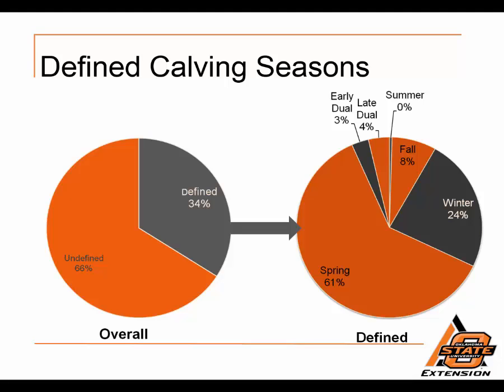In the 2010 Oklahoma Beef Management and Marketing Survey, we also asked producers to describe their calving seasons. As you can see, only 34% of Oklahoma producers have what we would describe as a defined calving season, where 80% of their calves were born within a 3-month period. The breakdown of defined calving seasons is shown on the right. The bulk of Oklahoma producers who do have a defined calving season are calving in the spring, with a large component calving in winter or early spring.